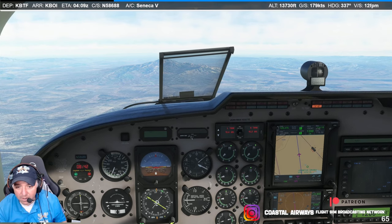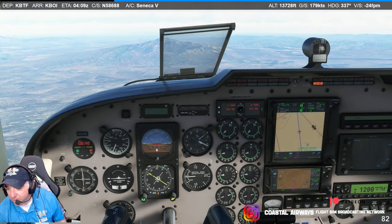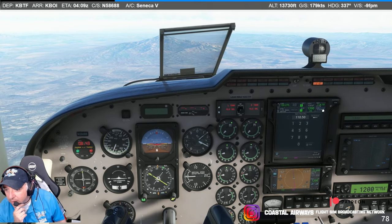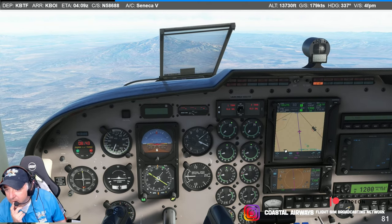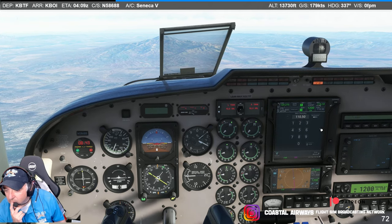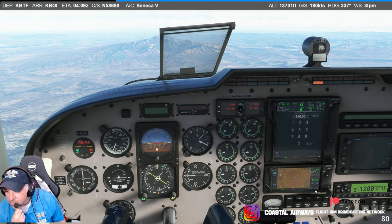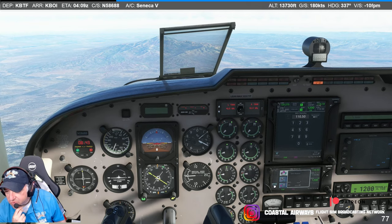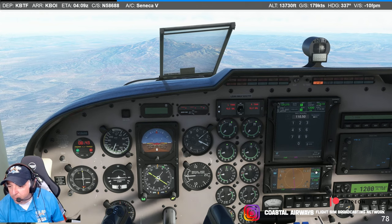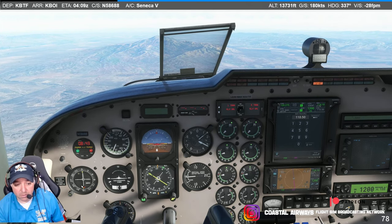And I'm going to put this on NAV 1, so you can see 114.1, it's tuned to Burley. Now on NAV 2, I'll go ahead and try that. Let's try this one more time. So what I'm going to try to do is throw this down, go 114.1, and throw it back up. We should see it on our NAV 2 display here.